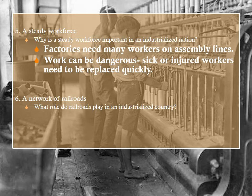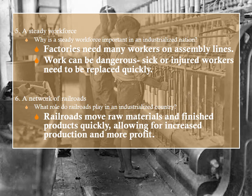You also need a network of railroads, and we're going to see as Russia develops that this is key to their industrialization. Railroads are important because you need to be able to distribute the goods you're making. One, you need to be able to receive raw materials and finished products quickly. Ships are one thing, and they take quite a while, but once it's on land, there aren't trucks yet or cars, etc. And so railroads are really key rather than horse and carriage to deliver goods. They move raw materials and finished goods around regions quickly, and that means more profit, the more readily you can sell things.